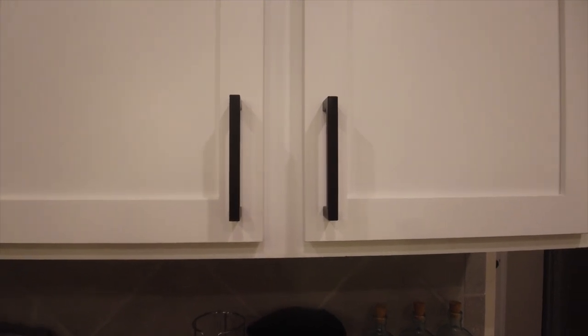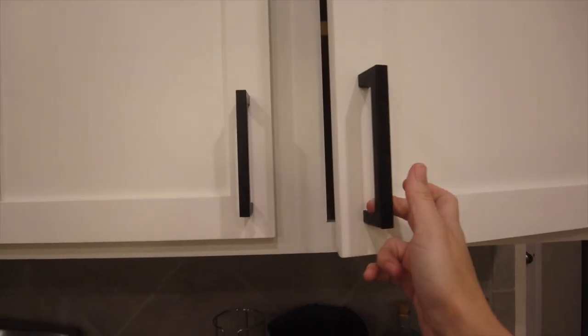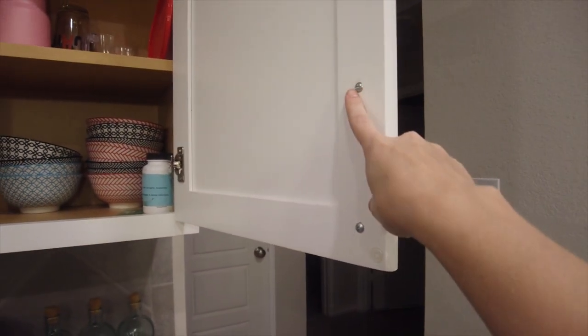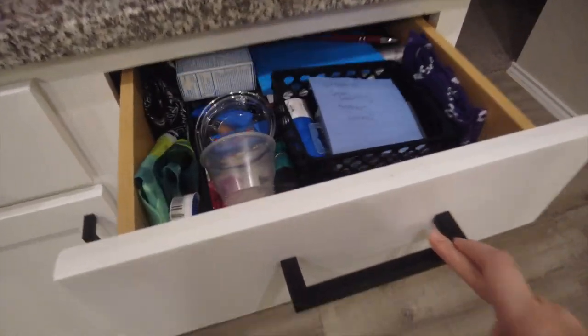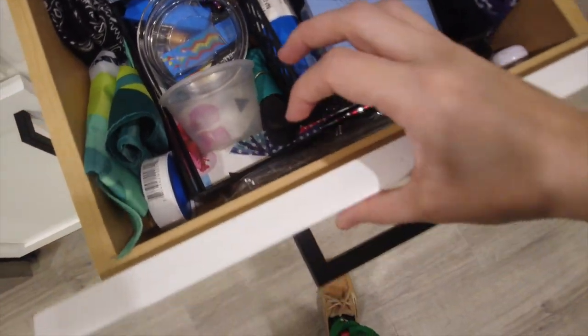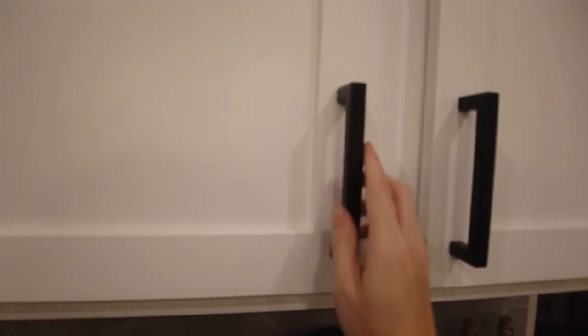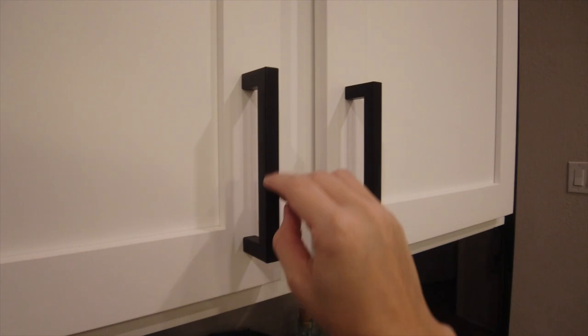So next up on my list is going to be these handles I got from Amazon. I got a 10-pack for $30, and it came with everything you need. It comes with a set of larger screws and smaller screws for your handles that need to go through the whole drawer. These are really nice the way they feel. It's a matte black. They have a really strong finish. There's no chipping at all.